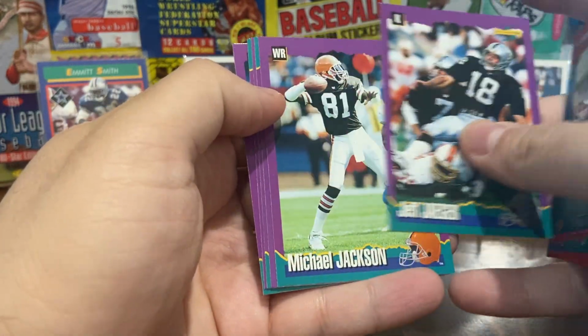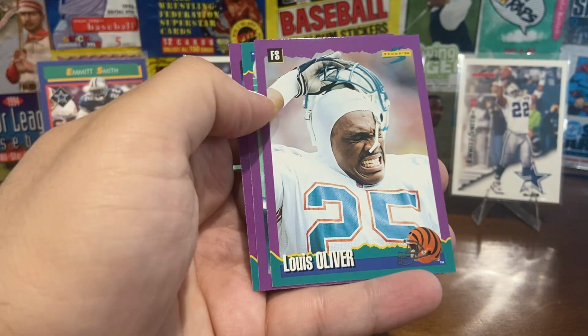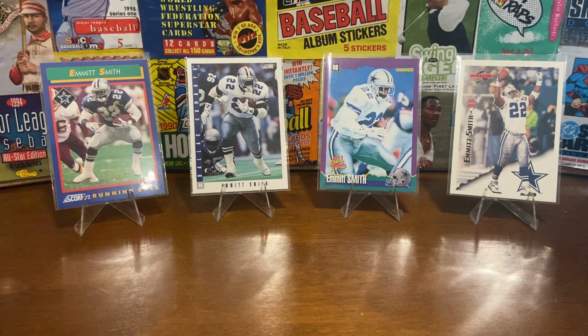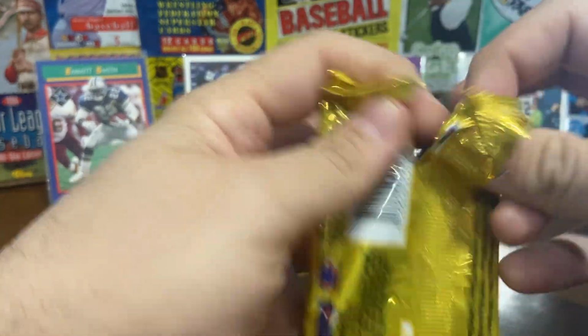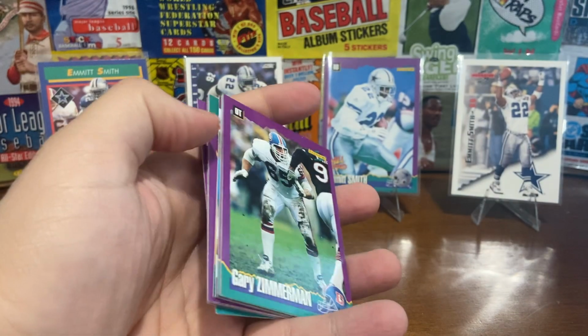Checklist. Marcus Allen. Again, you can see that one had a similar sequence to a previous pack, so it gives you an idea of how Score is packaging these cards.